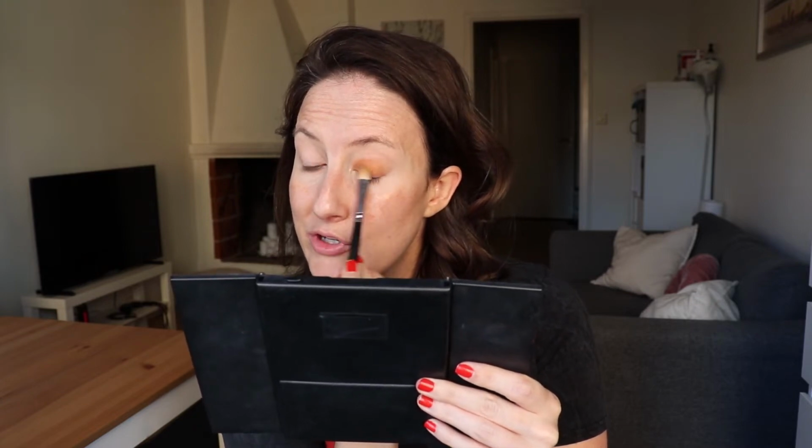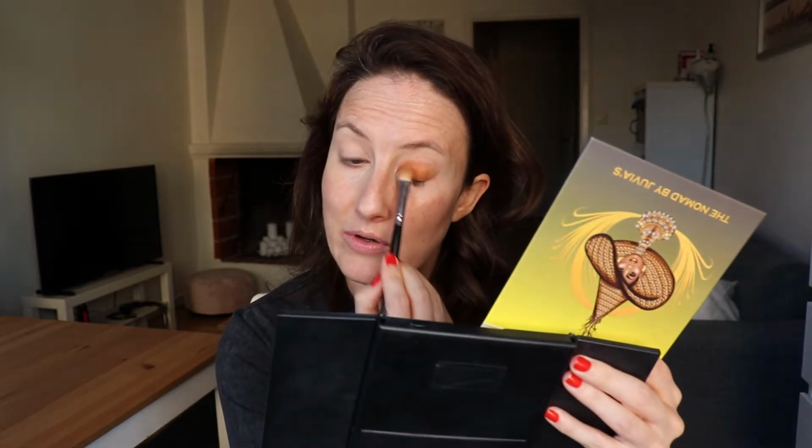I'm just kind of feeling like an orange, more muted kind of look today. So we're gonna create an orange smoky eye and see how much we can build this shade up. This is one of the shades in this palette that I've played with the least. I've only really used it as an outer corner / crease shade. So I'm trying to also get to know it a little bit better.